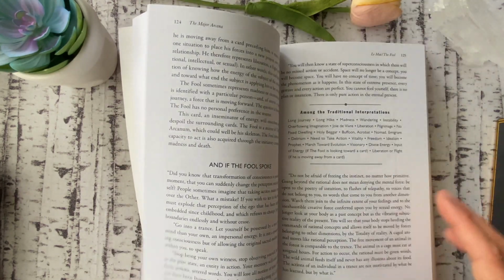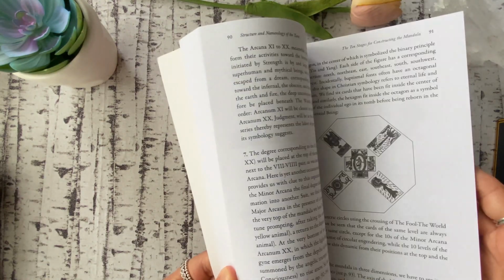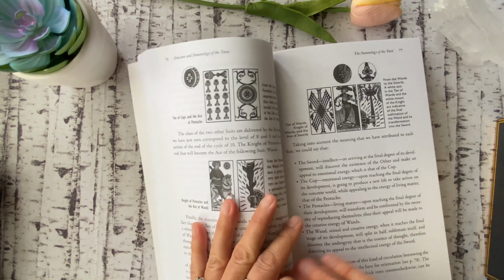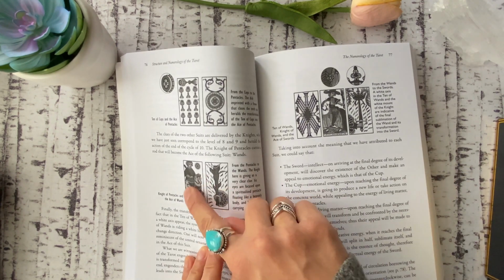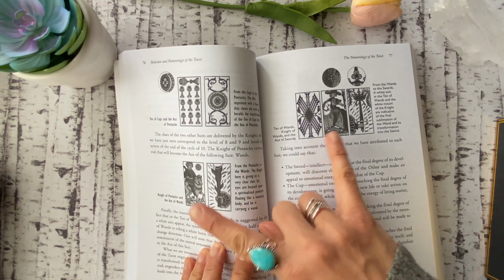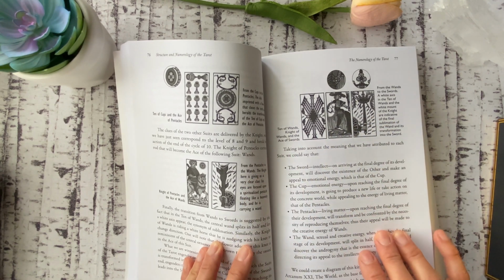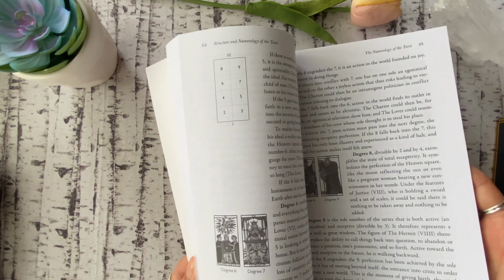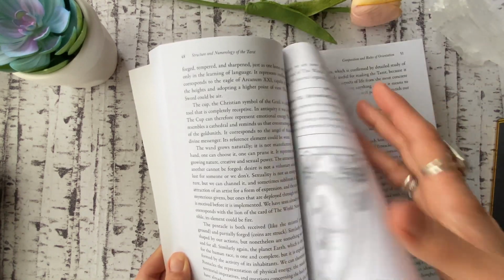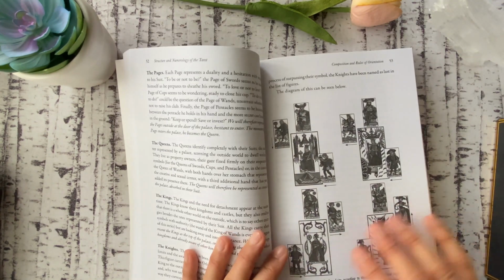So I have been with the other book that I'm going to show you. This book goes in depth, and it talks about directionality. It talks about all of the symbolism that corresponds throughout the deck and throughout the suits. So let's see if I can find it. Yes, I found it.